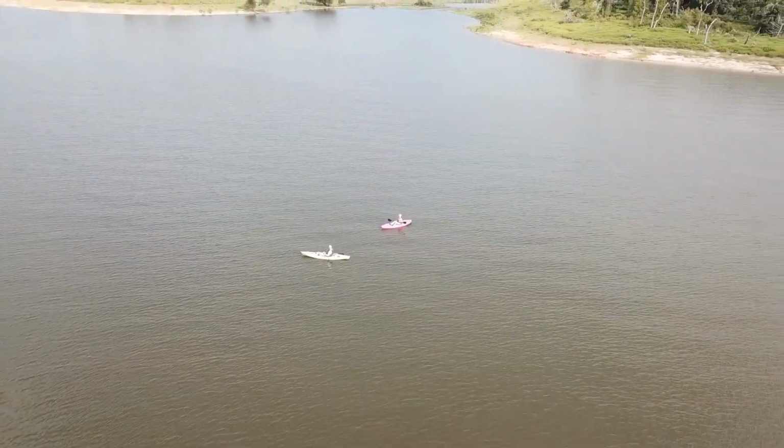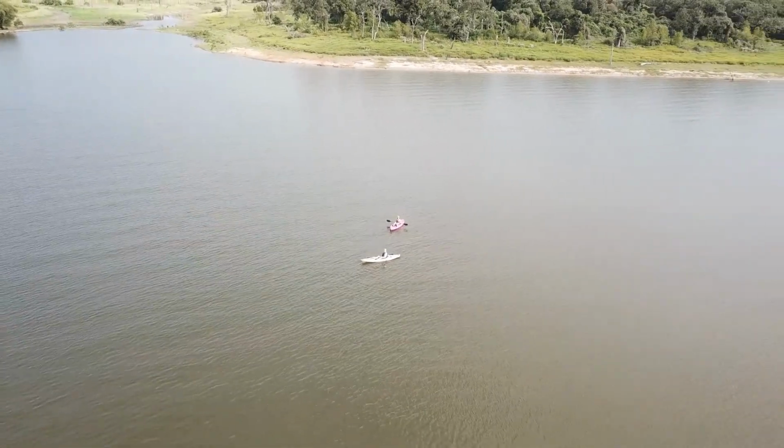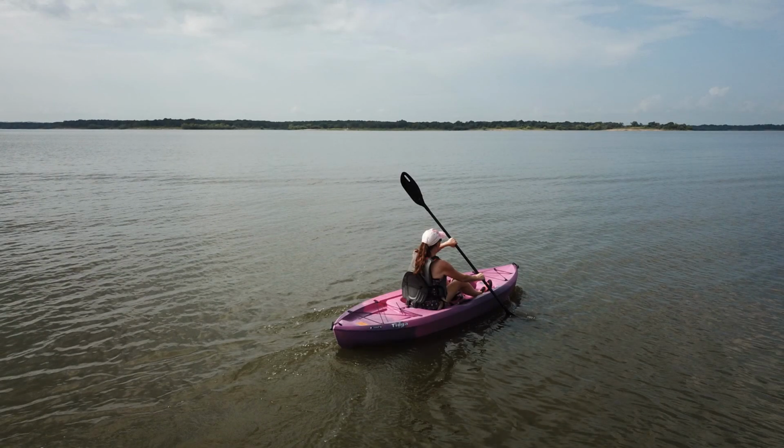But again, there were hardly any boats out here. This was a very peaceful weekend. And I'm heading out.